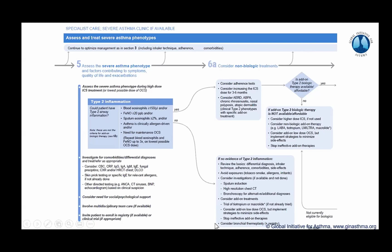Last line, if you truly have severe asthma and no type 2 inflammation, you can consider bronchial thermoplasty. It's sort of like an advanced therapy for COPD, but different in that they actually dilate the airways to help fix the obstruction, and it's done with thermoplasty. It's definitely different from the valves we put in for COPD or lung reduction surgery, but it is an endobronchial procedure to help open up the airways, and it's a last resort.